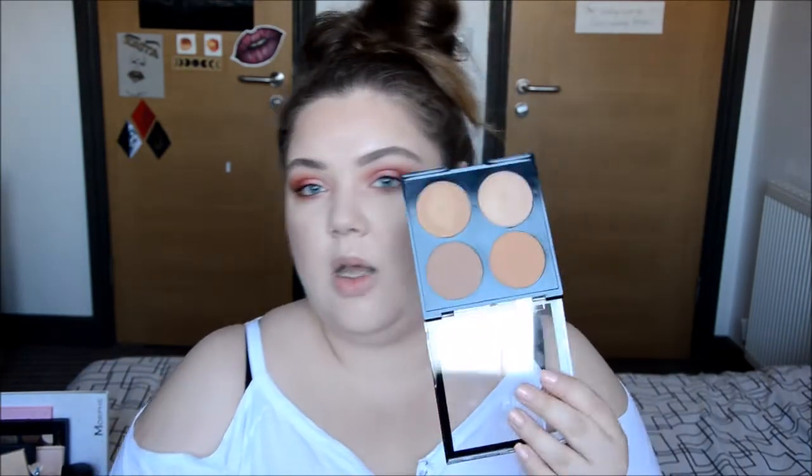Same on my forehead. But I kind of like it. It looks like I've tanned a little bit. Underneath my lip, underneath my chin. That's quite good. I like that. Unfortunately, the two other shades, Bronze Glow and Champagne Shimmer, both of these will be way too dark for me.